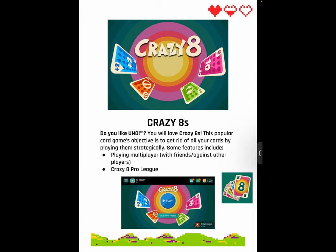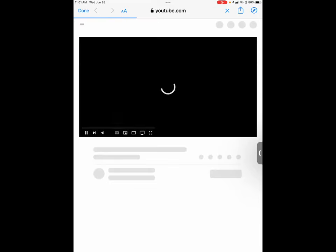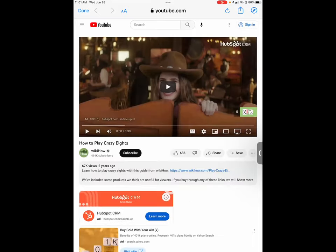So before we get into the app, let's just see how the original Crazy Eights played, and let's see how it compares to this mobile version. It's quite similar. The only difference is that the original Crazy Eights was played with a standard deck of cards, but the digital version is more like Uno in some respects.